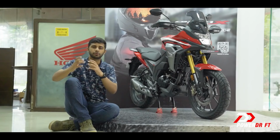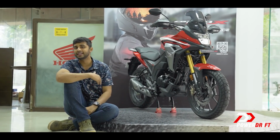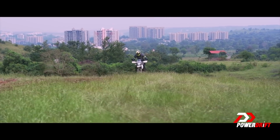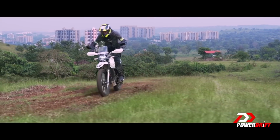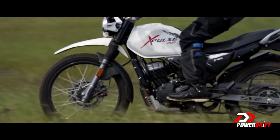You don't have an urban explorer as such. The only other motorcycle that I can think about or talk about is going to be the X-Pulse 200. But the X-Pulse 200 is actually a really good off-road motorcycle, something that people can learn on if they want to get into the world of off-road racing or just off-road in general.